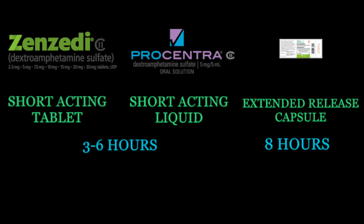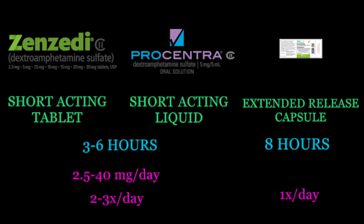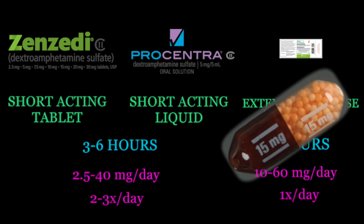For the short-acting forms, dextroamphetamine is generally dosed between 2.5 to 40 milligrams daily, and this is usually divided into 2 to 3 times daily dosing. And for the long-acting form, dosing is usually only once daily, and the range is from 10 to 60 milligrams daily. The long-acting capsules contain beads that are 50% immediate release and 50% sustained release. And because we don't want to mess up the release system of the long-acting form, these capsules should not be crushed or chewed. However, they can be opened and sprinkled over food, such as applesauce.